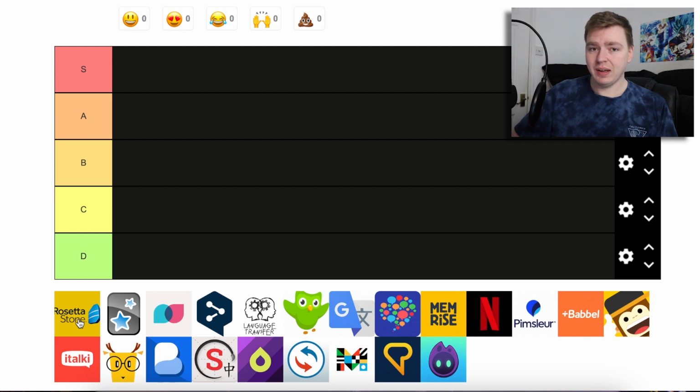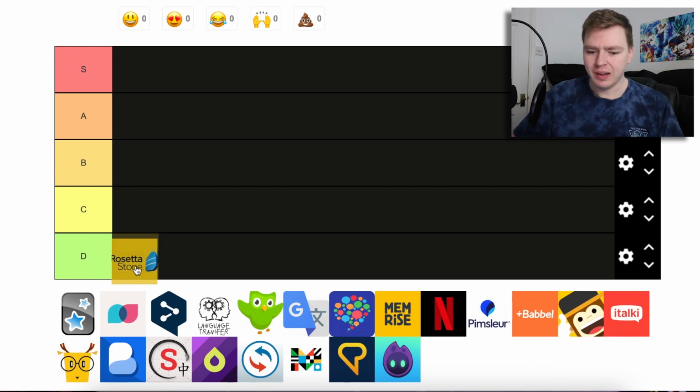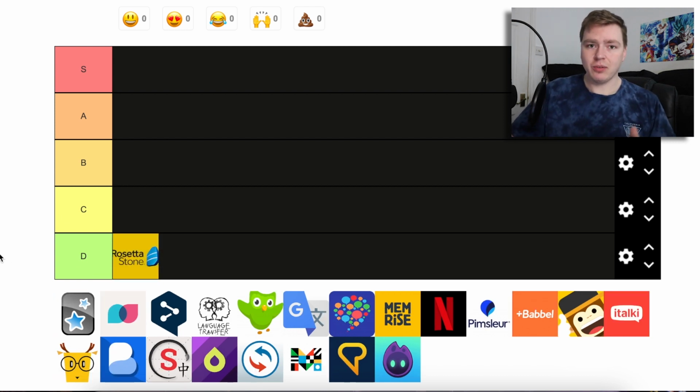And so personally, from the trial versions I've tried and everything else, I'm going to have to put Rosetta Stone in the D tier because I just don't see much use in it at all. Again, from what I've tried of it, from the trial versions and stuff, it really just isn't a great language learning app in my opinion. Plus, it's just super expensive.